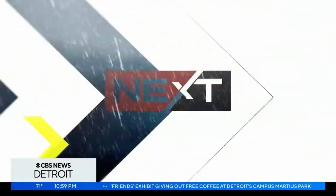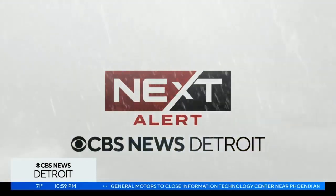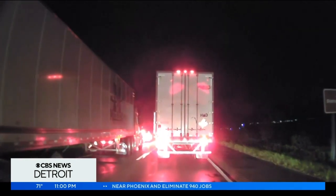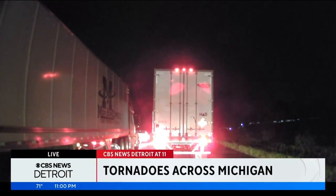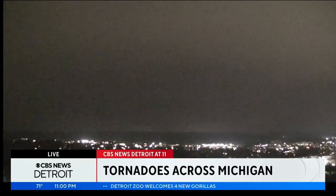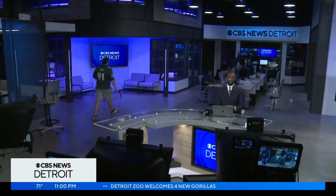Now, from CBS News Detroit, this is a Next Weather Alert update. Tornadoes touching down, leaving a path of destruction all across Michigan. This is a look at our next weather tracker in Howell, where there is significant damage from tonight's storm. You can actually see the power of this storm as lightning lit up the sky all night. This video was actually taken from our tower cam just outside of our CBS News Detroit studio. This storm is extremely dangerous. Governor Gretchen Whitmer already declaring a state of emergency.